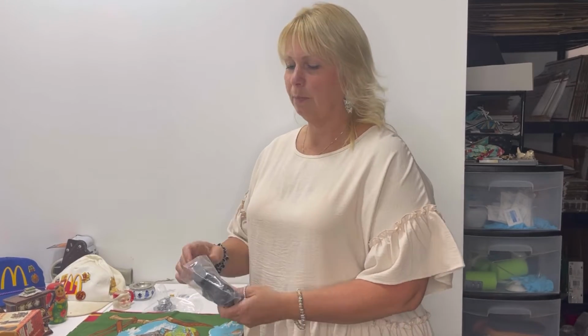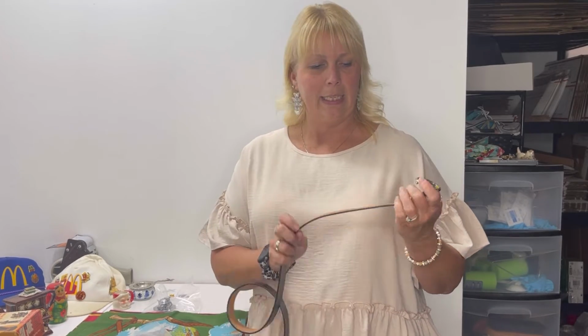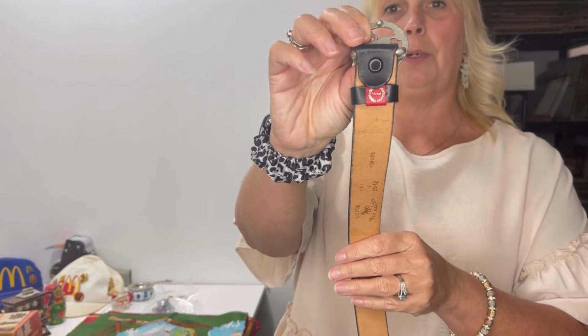So first up, let's talk about this belt that I picked up. This is actually a vintage Hickok belt. Here is the name right here. This is a very desirable brand. It is all leather and it has the vintage Mickey Mouse belt buckle.